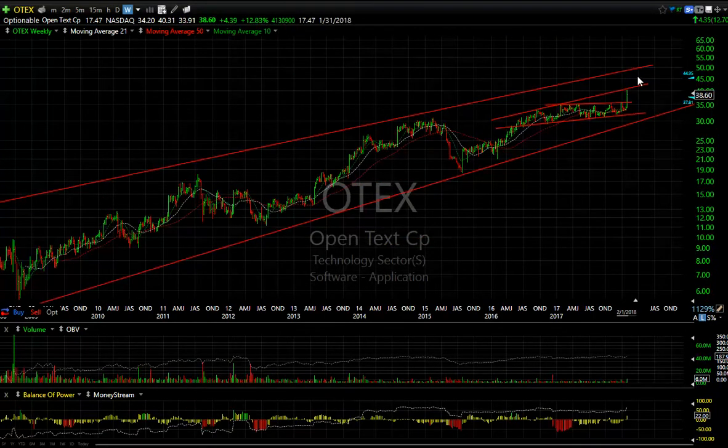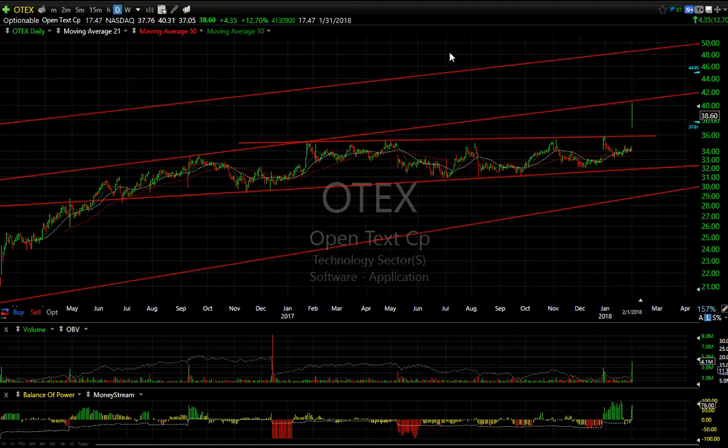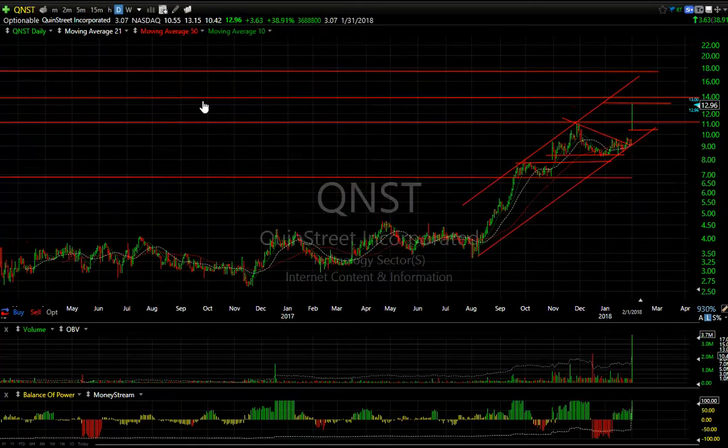OTEX major breakout out of a long 1.5-year type base pattern within a large rising channel. You can see this may be ready to make a run at the 48.50 range up there. And by the way, there is, according to this, over 17 days to cover.